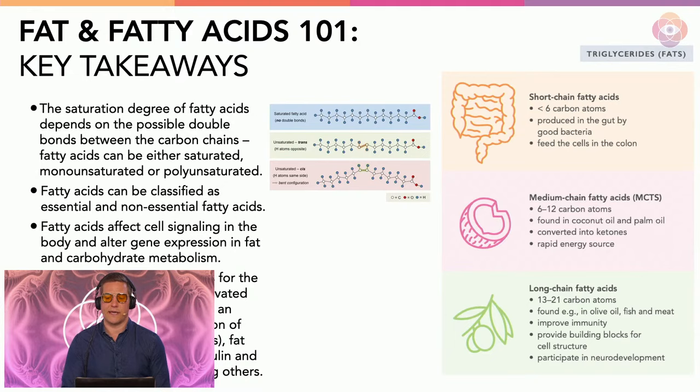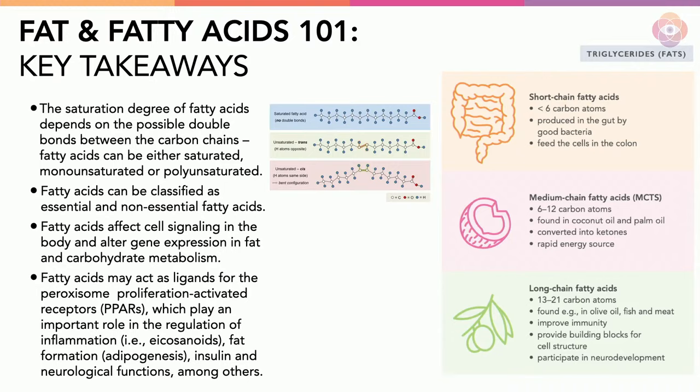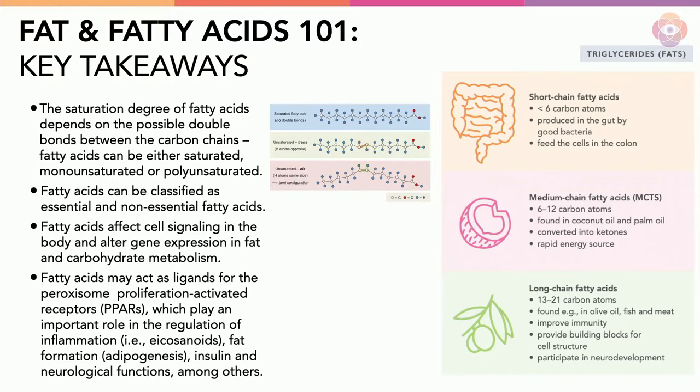And then we have long-chain fatty acids, which have 13 to 21 carbon atoms. They can again be divided into monounsaturated and polyunsaturated fatty acids, with different kinds of effects, found in different food sources. Let's make this as simple as possible, because this could be very complicated. What does saturation mean? The saturation degree of fatty acids depends on the possible double bonds between the carbon chains. So they can be either saturated, monounsaturated, or polyunsaturated, having 1, 2, or 3 or more double bonds.